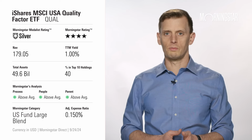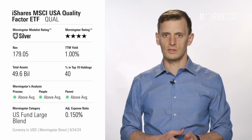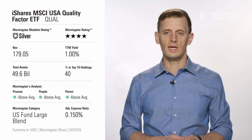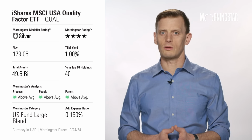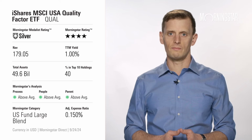It lands in the large blend category and has a far more diverse portfolio than those recent all-stars. It also holds shares in companies with more timid valuations, such as ConocoPhillips, Nike, and Johnson & Johnson. None were really strong performers over the first 8 months of 2024, but despite their lackluster performance, they're in far better financial shape than many others in the market.